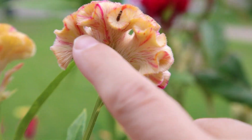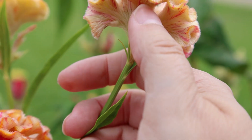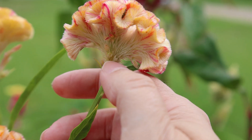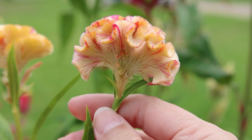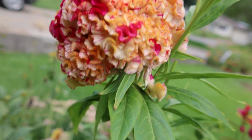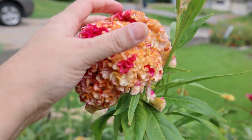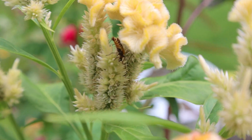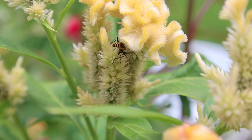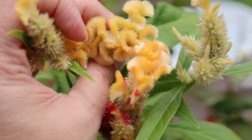I've learned that they bloom out from the top going down from the comb. Once they bloom out all the way down to the bottom, then they start making seeds. So you need to cut them before they bloom all the way out. This one would definitely be bloomed all the way out. I'm wondering if it's making seeds soon, and this one is not. This one's got some sort of yellow beetle on it. I also spy like a gnat down in there.